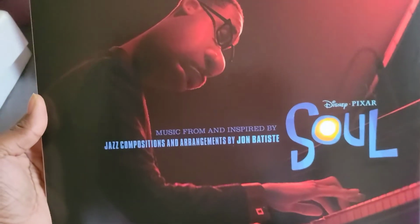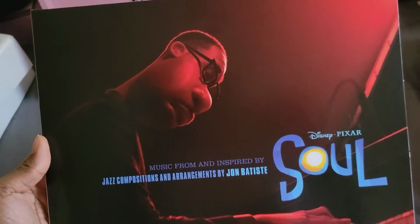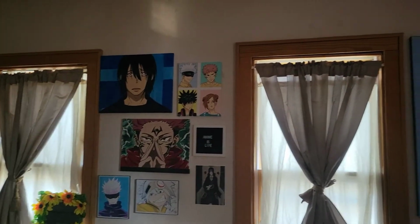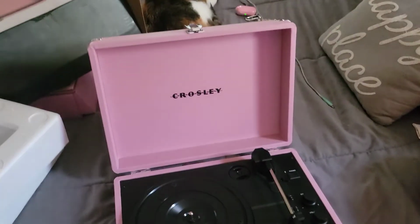Like, I opened this up first on Christmas and I was so happy just about getting this. Like, I was really just happy to display it on my walls, you know? Because I have a lot of stuff on my walls currently. And I was excited to display it. And I was like, that's so cool. But then I just kept opening gifts and boom. So.